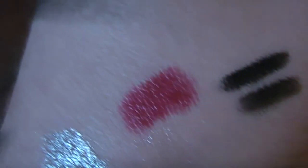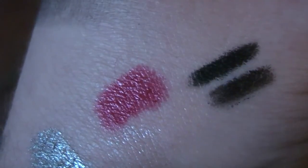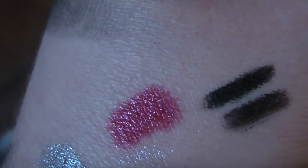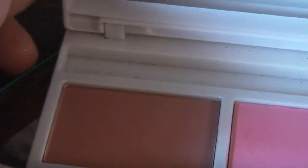This one is called Scandal. And it's a lovely red, but it's almost got a magenta to it, so I feel like it has a lot of cerise pink in there. So kind of cerise pink and red together. Really glossy, little bit of glitter in there. Really nice colour actually, really Christmassy colour I feel. Lovely red. And then moving on, we are going to swatch some blushes now.